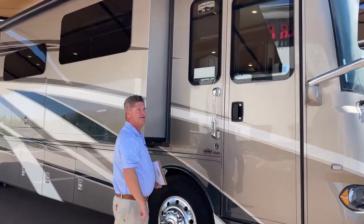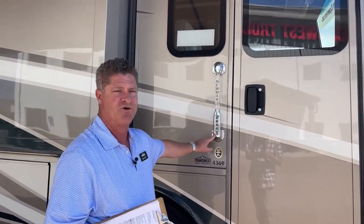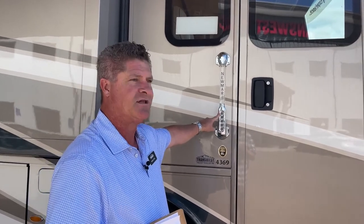You have a combination lock. You can have your own code. You have a doorbell. You can also press lock, lock your doors and also all of your cabinets.